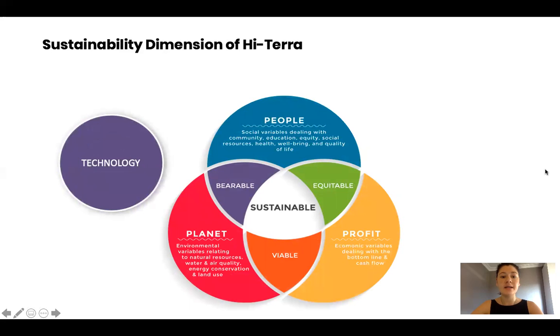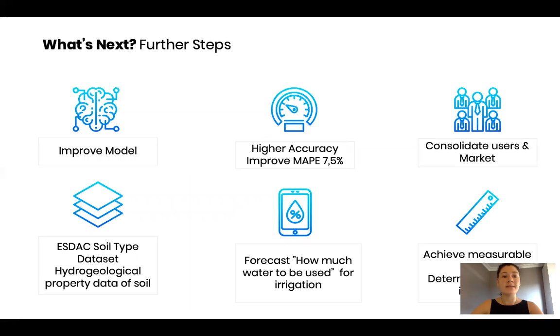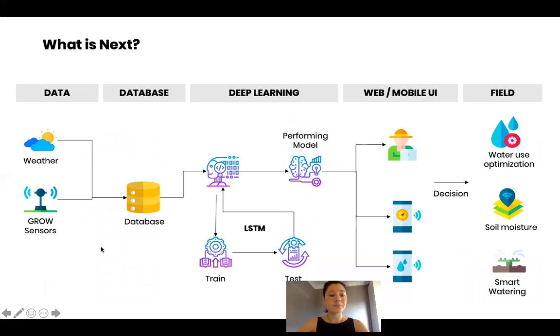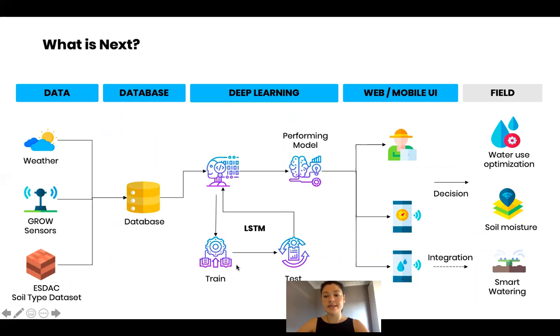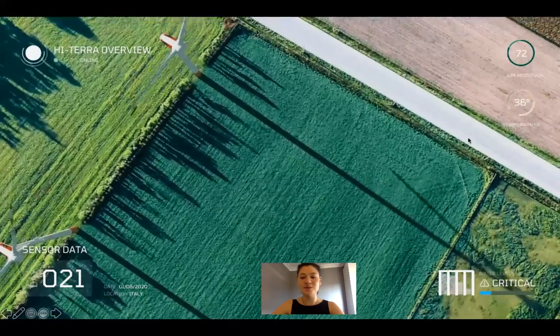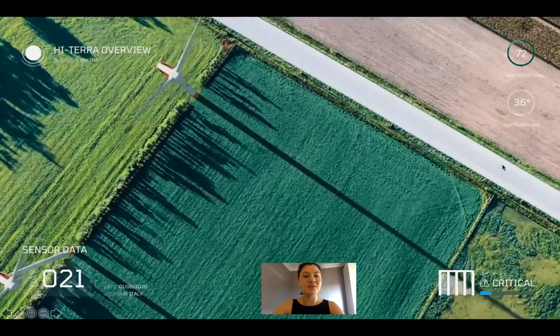The sustainability dimension of HI-Terra covers the society part, economic part, and environmental part with technology, and also its market applications, which are very wide to apply. And what is next? We will improve the model, we will improve accuracy, we will apply more data such as soil type dataset and properties, forecast how much water is to be used, which will be very critical, and consolidate users and market to achieve measurable impacts and results. And it will generate integration even more. So you can see here how it's supposed to look in our mind and in the real world, hopefully.